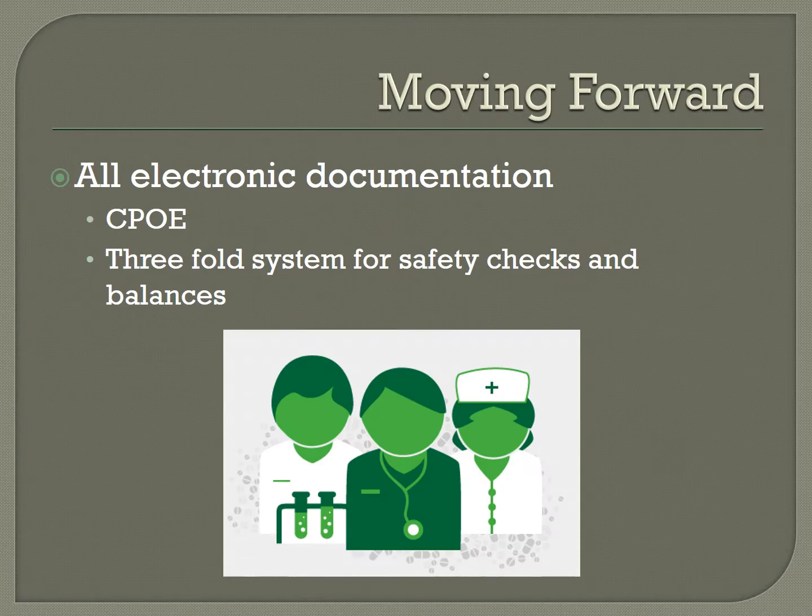Moving forward with a strategic plan to help make improvements to this existing electronic health record is with a goal of optimizing safety and quality of care. First things first, we must transition all chemotherapy orders into an electronic plan. And for that, we would want a threefold system for safety, checks, and balances that includes physician, pharmacy, and nurse. The first step of this plan is that physicians write orders in an electronic format. Orders are then verified by a pharmacist, and they are then activated by a nurse.